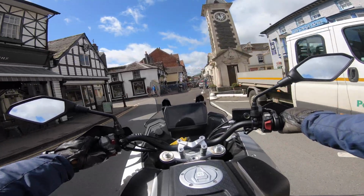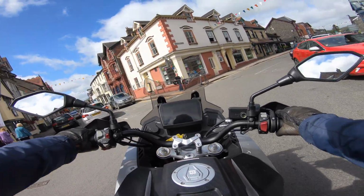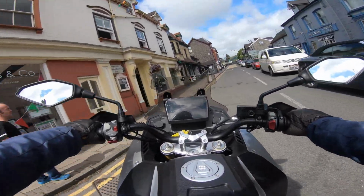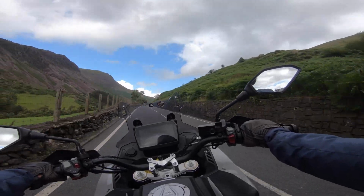But the sun's come out. Let's get around the corner. Okay, so we're now in Snowdonia.